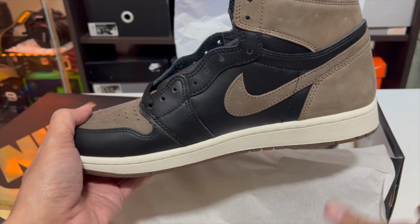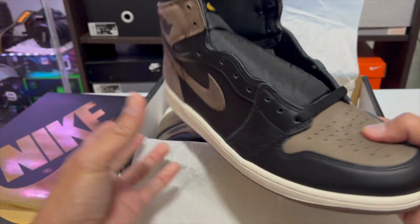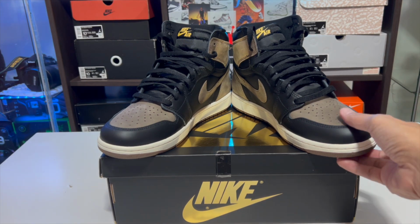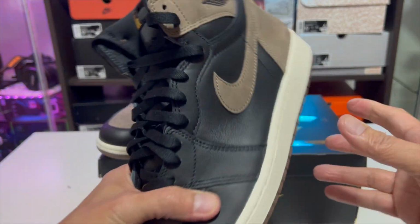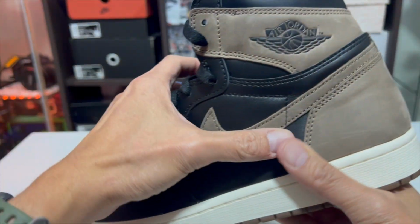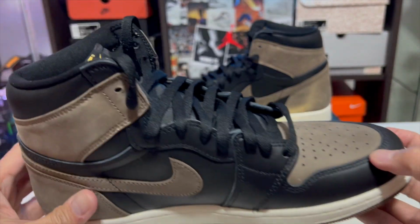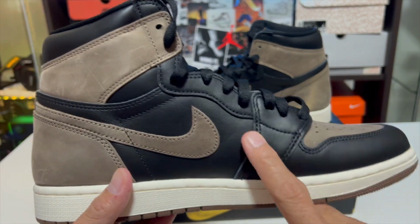So yan, ito ang Jordan 1 High OG Palomino. There you go, the Air Jordan 1 Retro High OG Palomino. Ooh, I really love the color combination of this black and dark brown. Really looks so clean. Right, the perforated toe, the side swooshes, okay, the collar and the heel, they are all made up of a soft nubuck, and the rest of the upper are made up of leather.